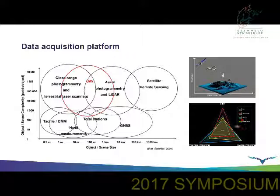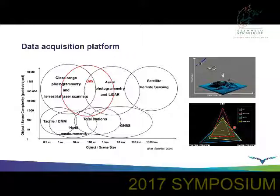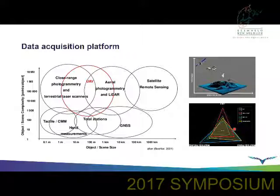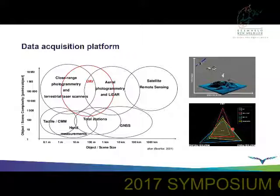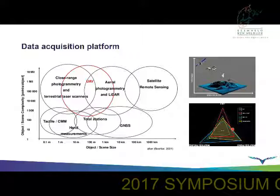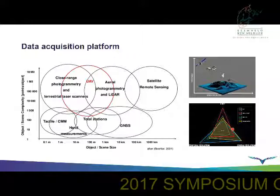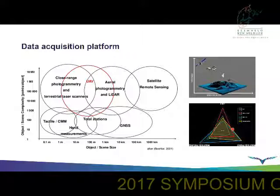In terms of cost, this is a bit small. It's very well suited. It's close to normal ground surveys, and it's cheaper than satellites. It's a bit small to see at the moment, but overall it fits right in the middle, and for smaller spatial extents it's very well suited.